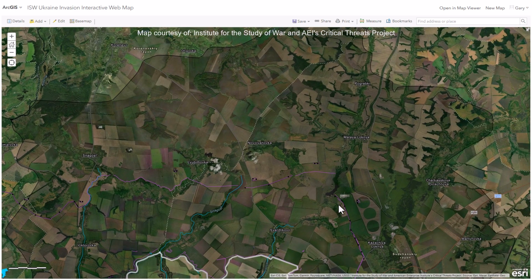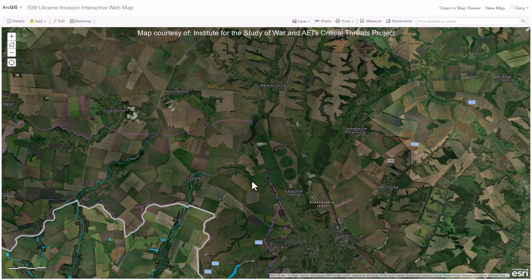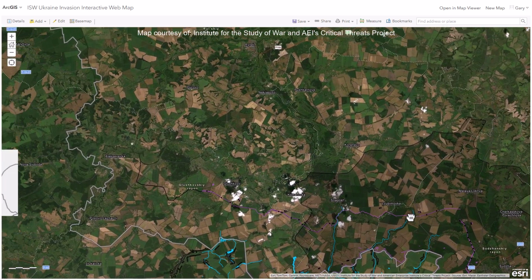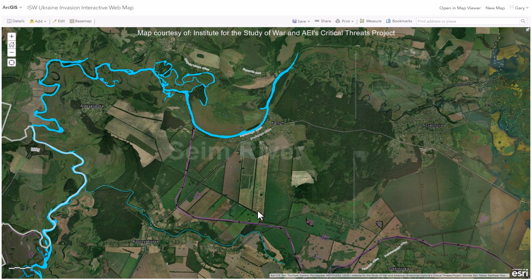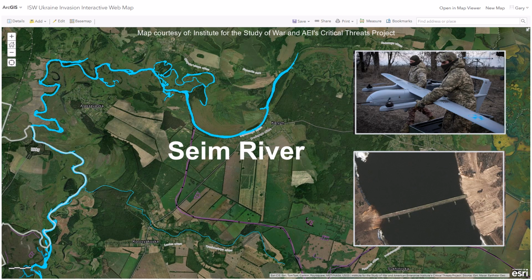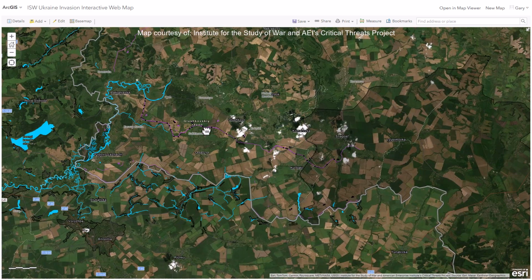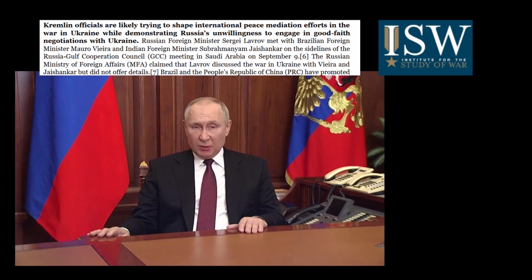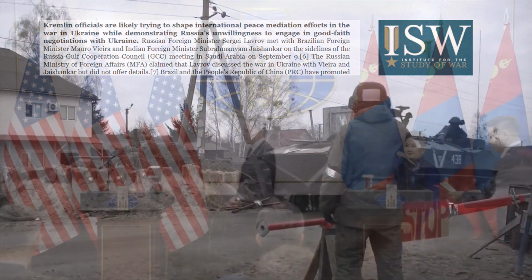ISW reports that Ukrainian forces are targeting Russian ground lines of communications in the near-rear areas within the Kursk Oblast, and Ukrainian drone strikes are continuing to destroy Russian pontoon bridges across the Seim River in the Glushkovskiy Raion. Finally, for some geopolitical commentary, ISW reports that Kremlin officials are likely trying to shape international peace mediation efforts concerning the war in Ukraine, while demonstrating Russia's unwillingness to engage in good faith negotiations with Ukraine.